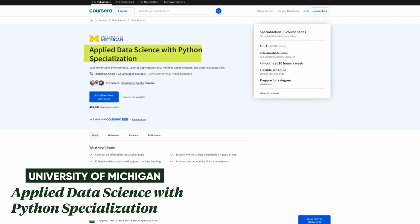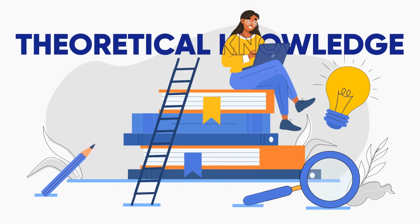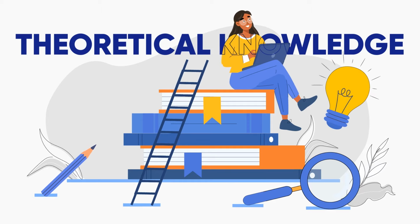Next up is Applied Data Science with Python Specialization from University of Michigan. It is 4 months at 10 hours a week and intermediate level. Now here's where we again need to define intermediate level. In this case, it's an applied data science course, and that means that they focus more on applying the concepts to real-world scenarios, or at least doing something with the concepts. To do that, you'll need to have some of the theoretical and background knowledge as well.